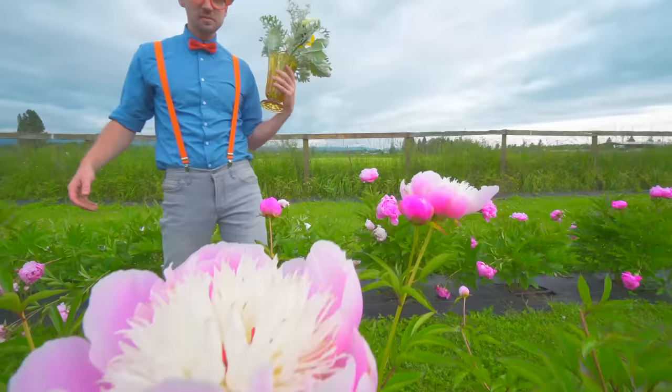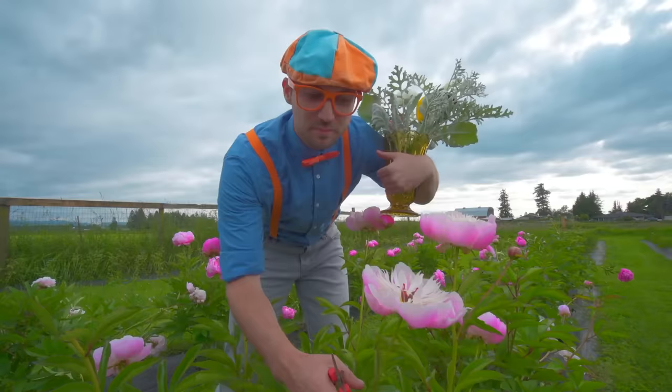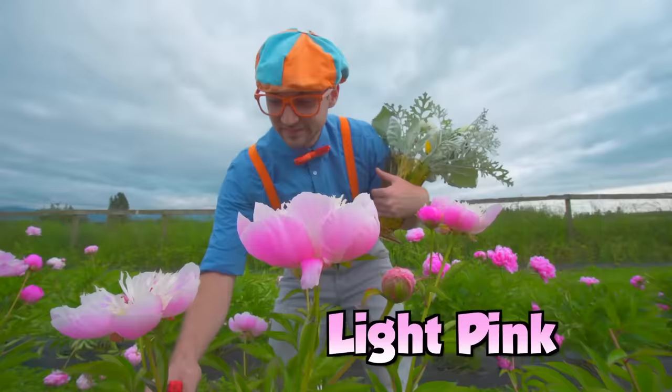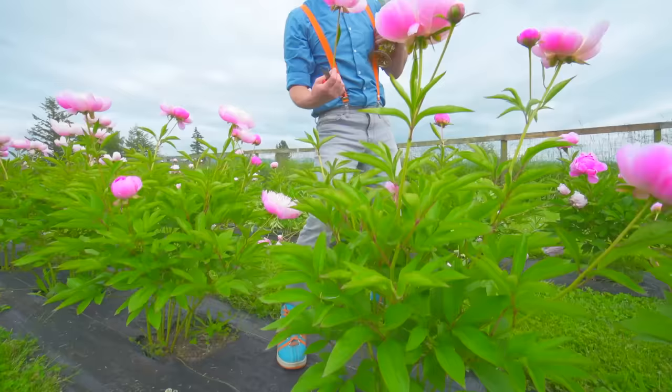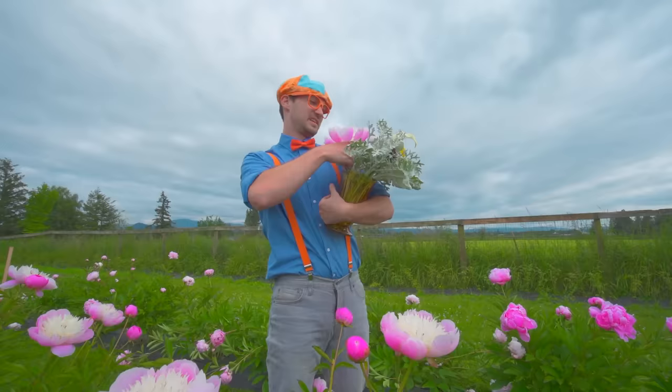All right, let's take our scissors. Be very careful. This one looks perfect. Actually, this one looks perfect. See the color? It's the color light pink. All right. Oh, it fell. All right. Snippers back there. All right. So beautiful. All right. Put it right there.